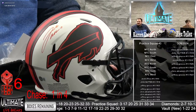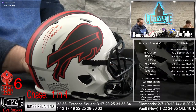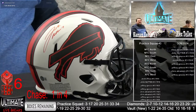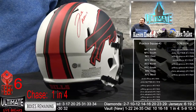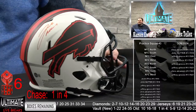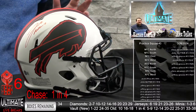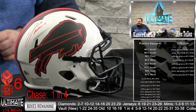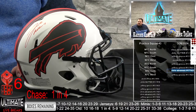Now, that was a single box break. Chris got two spots, $94 for a Josh Allen authentic. Talk about a steal, maybe. Beckett certified with that QR code on the back. This guy can pass the ball. He can run the ball. The second best quarterback in the game for me. How about it, Chris Abramatz on the Josh Allen Lunar Authentic.